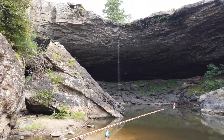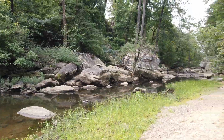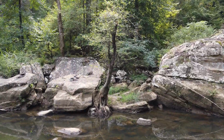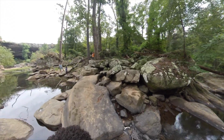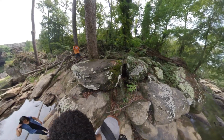Well, anyway, here is the surprise. See the little trickle of water? That's all we got, folks. But, hey, it's the South, and unfortunately in the South we have droughts from time to time in the summer, and this was one of those summers when we didn't have a lot of rain. So, yeah, it would have been nice to see just the gushing water and the mist and all of that coming down the waterfall.